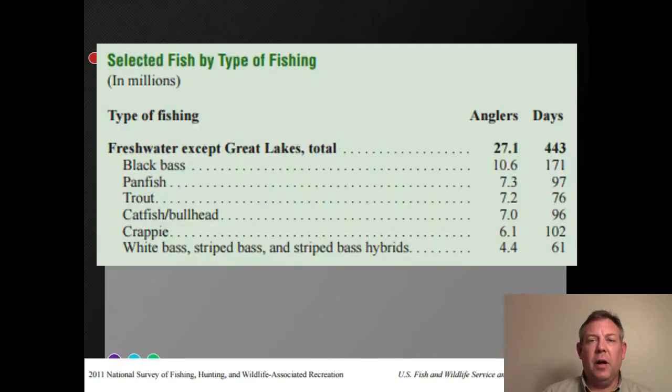This is some data from the data on fishing and angling in the United States, and you can see these are the most popular species that are sought by anglers, except for the Great Lakes, most popular freshwater fish. And if you look, 1, 2, 3 of the top 5 are centrarchids, right? Black bass being the most popular.